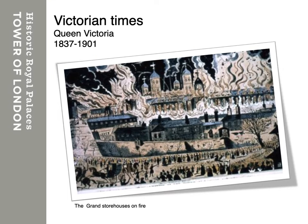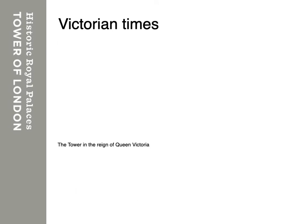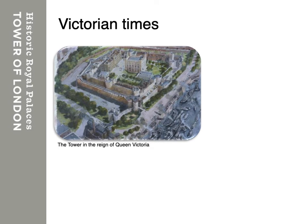Let's move on now and have a look at the tower in Victorian times. At the start of the Victorian era, the tower was home to the Royal Mint, so again, the place that makes money. It was a public records office, a branch of ordnance, and it was responsible for military supplies for the army and the navy. And it was also a zoo.